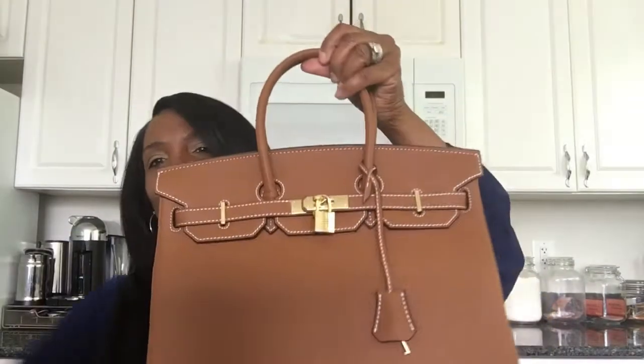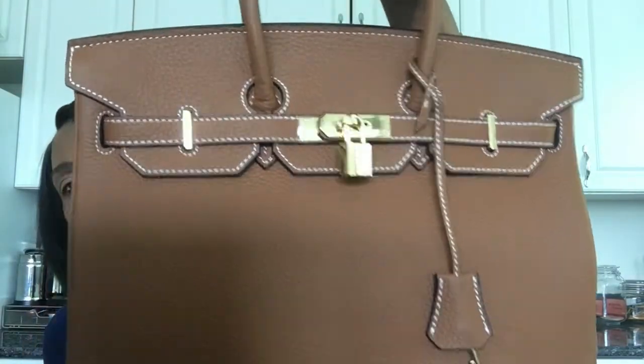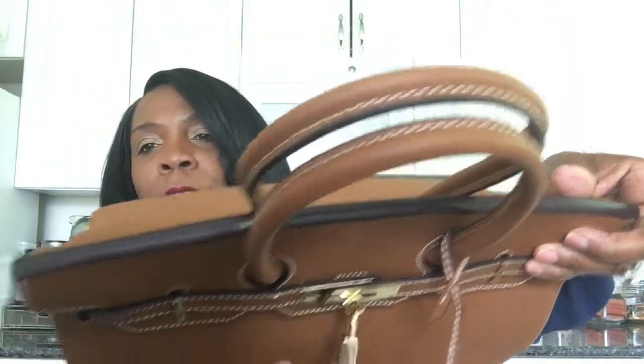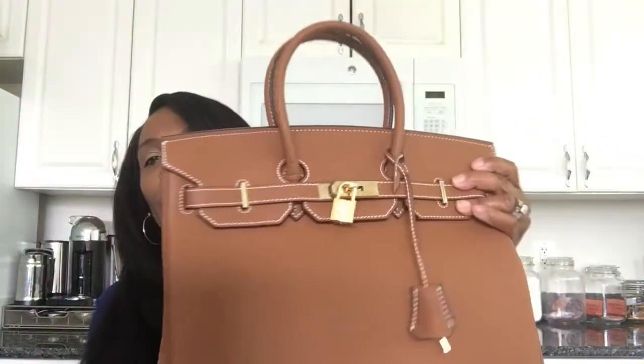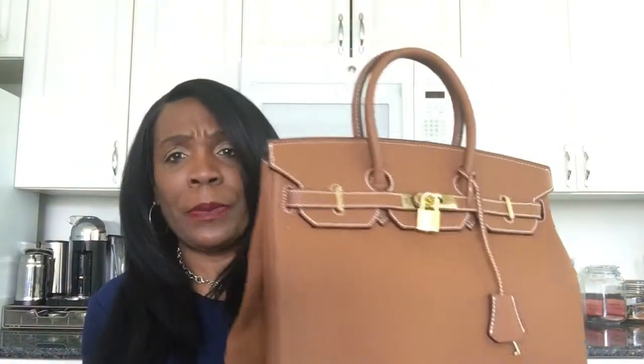And I got this baby. Look at her. This bag is gorgeous. Look at this bag, y'all. And if you didn't see when I first got her, look at that video. I got her because of Autumn Beckman. When she showed this bag on her video, I was like, girl, where you get that bag from? So these are the winter bags.